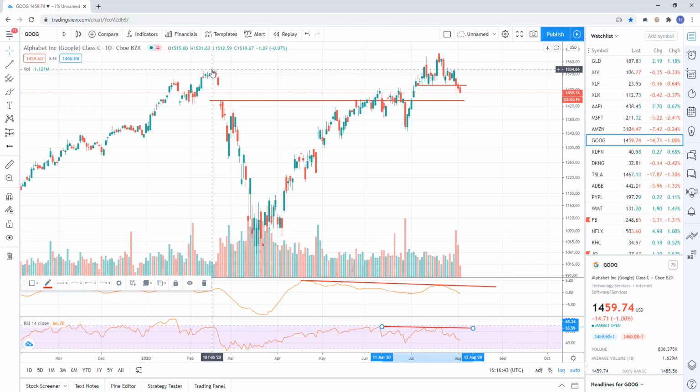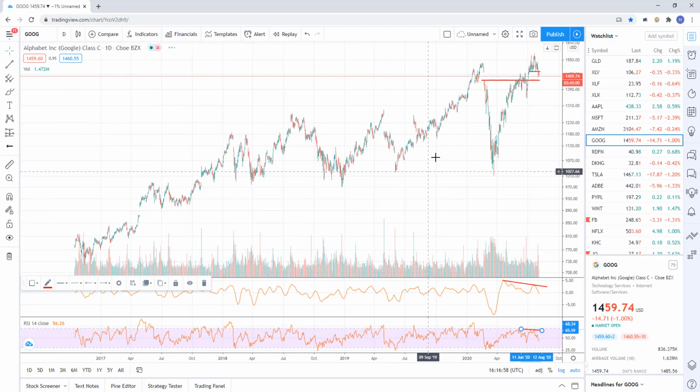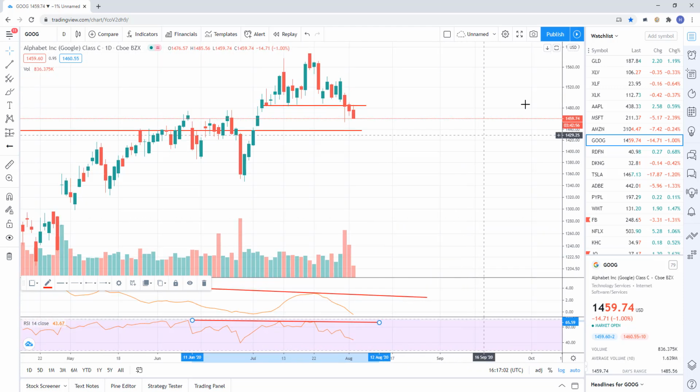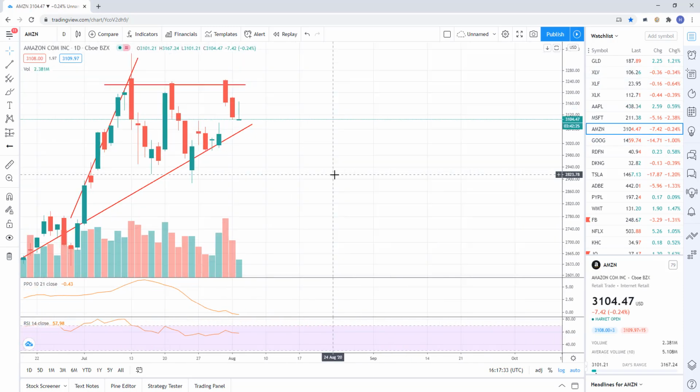This is just a marginal high. It's interesting to see this, but here was the last high before the big breakdown in February and March, and you can see Google came all the way back, popped the high marginally, and now it's starting to roll over. And that's what this market's been doing. It's been just kind of marginally making new highs and then rolling over. It's been doing that for a while, so we'll see. But Google looks weak.